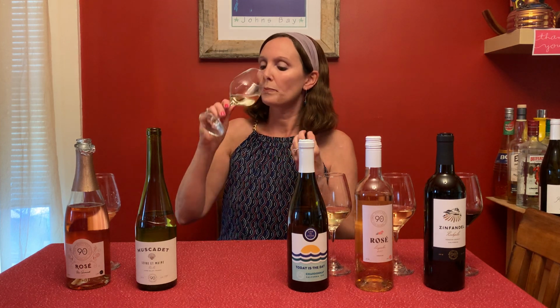Muscadet is over on the west coast of France, and this particular area has a maritime climate, meaning there's a lot of salinity, salt water in the air, so that really imparts itself into the style of this particular wine. When you drink this, it's notoriously dry. This is a dry, mineral-driven white wine. There's going to be a little bit of melon in that, maybe a little citrus too, and definitely that mineral component.